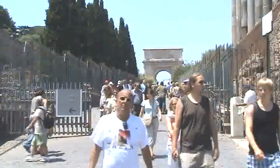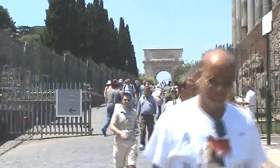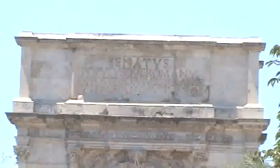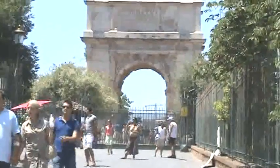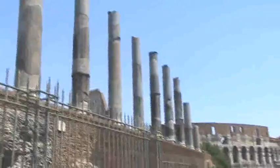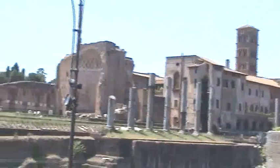Well, a funny thing happened on the way to the Forum. That's it there. Now they charge you extra to actually go into the Forum, but to be honest, unless you're a real history buff, you get a pretty decent look at it from the outside. And it's a busy day anyway, we've got to get on the move.